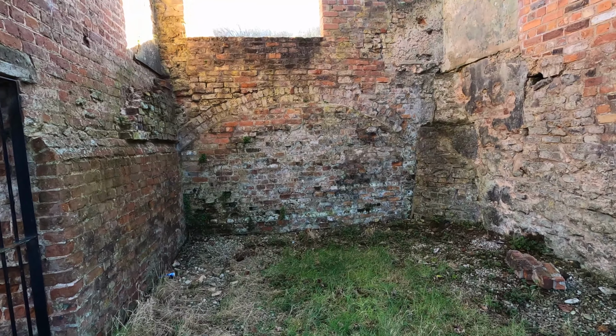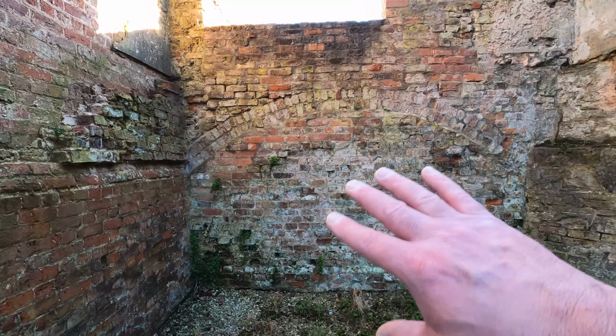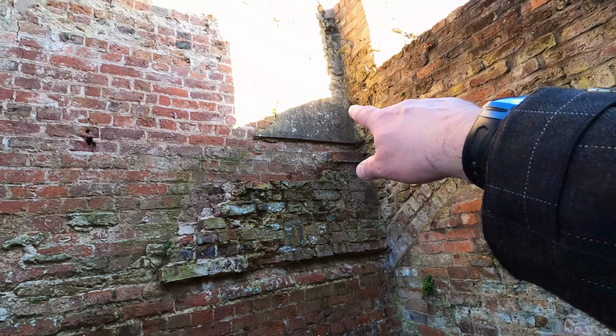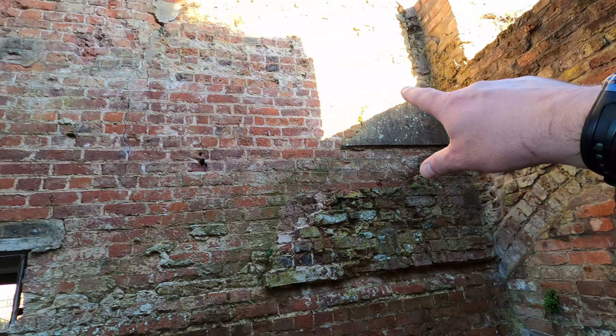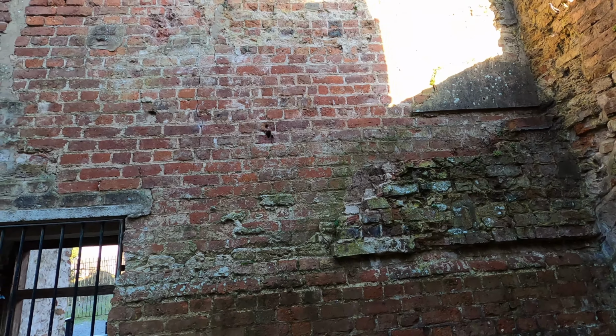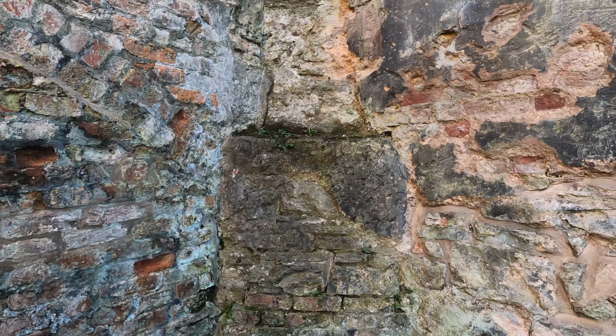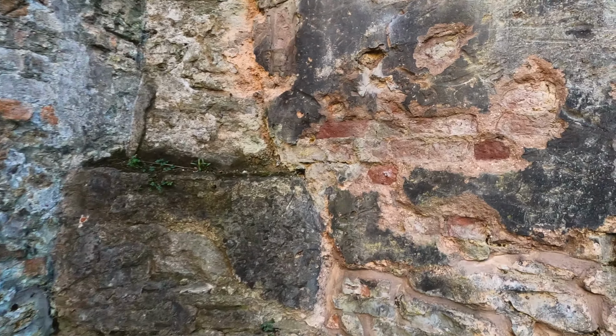Well, I thought that went back further, but here, once again, look, you've got a big bricked up arch. You've even got some plaster there, some plaster left on the walls. What was this building used for? An air brick? And then a lot of plaster still on the walls.